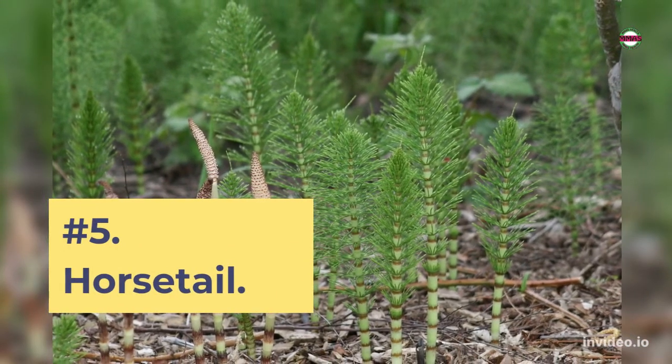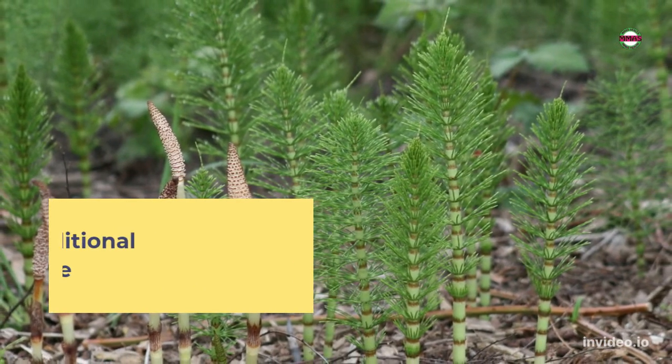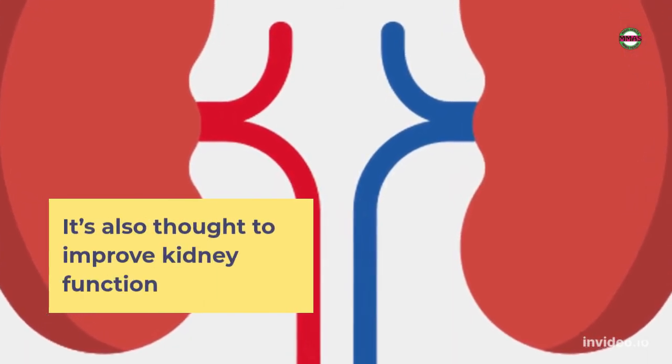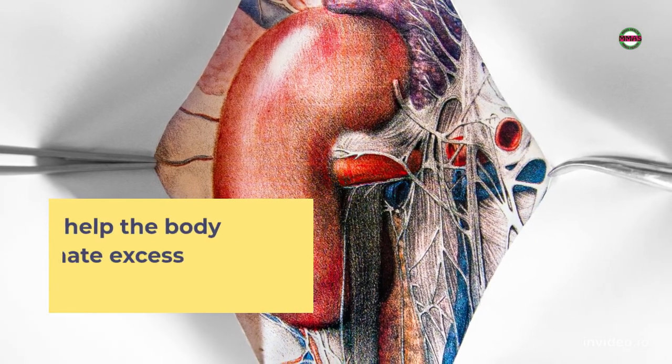Number 5. Horsetail. Horsetail is a herb that's often used in traditional medicine to treat urinary tract infections and kidney stones. It's also thought to improve kidney function by working as a diuretic to help the body eliminate excess fluid.